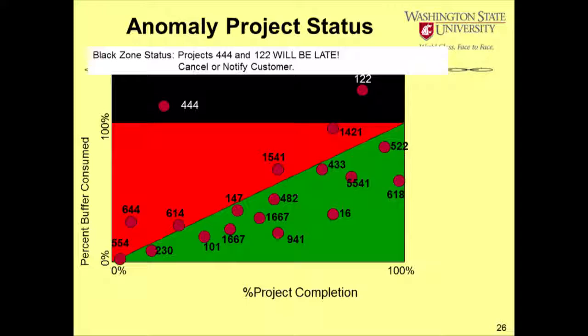There are some anomalies that happen. For instance, this one. If you exceed your buffer, which is highly possible and happens quite often, what we'll see is that this project here, 444, and this project, 122, are going to be late. Well, actually, 122 is already late because the vertical time is longer than the horizontal time. But this one, theoretically, one would say, oh, it's not late yet. We have plenty of time left. We can pull it out of the fire.